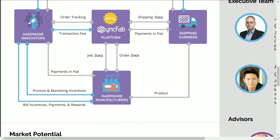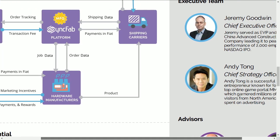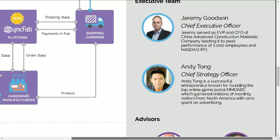Let's take a look at their executive team, because these are the factors and points that I look at. I want to see a strong executive team. I want to see, even more importantly, some type of experience in the industry. It'll be even a plus, an added benefit, if that company already exists in the industry and they're just pivoting and making it better with blockchain, as we see with SyncFab. And so let's take a look.